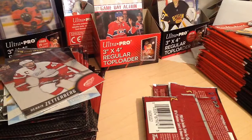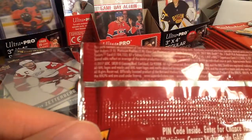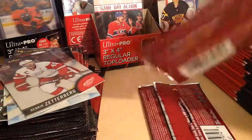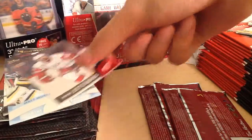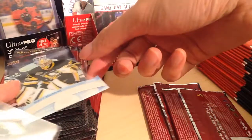But I think this is the only pack where I saw this happening. But we'll see later on, I guess. We can do this test for every pack, but I think the rate for clear cut Phenoms is pretty low. If you look here, the rate for clear cut Phenoms is 1 in 16. So I might not get another one. But yeah, that's pretty nice.